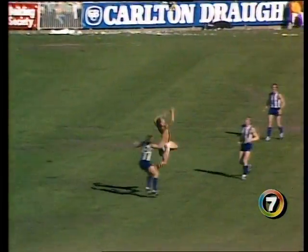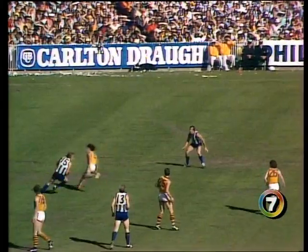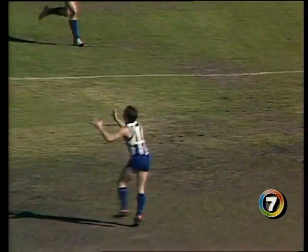Actually tripped that time. The ball driven back by Ablett. Crowd going mad about that. Henry dropped a mark and tried to make it too difficult. Over to Malcolm Blight. Oh, he's done a bit of dodging here, and this might give him a bit of confidence. That's his third kick, and a lovely pass.